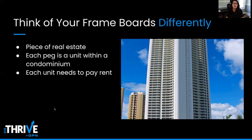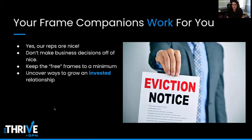Well, frames are really no different. That frame board is a piece of real estate. There's a lot of money tied into that board. And if we think about it, every single peg on that frame board is a unit, and it's a unit within a bigger picture, which is the condo. And just like us as people, we have to pay our rent, and so do your frames. They have to turn and they have to be profitable. And if they're not, we do have to unfortunately evict them.